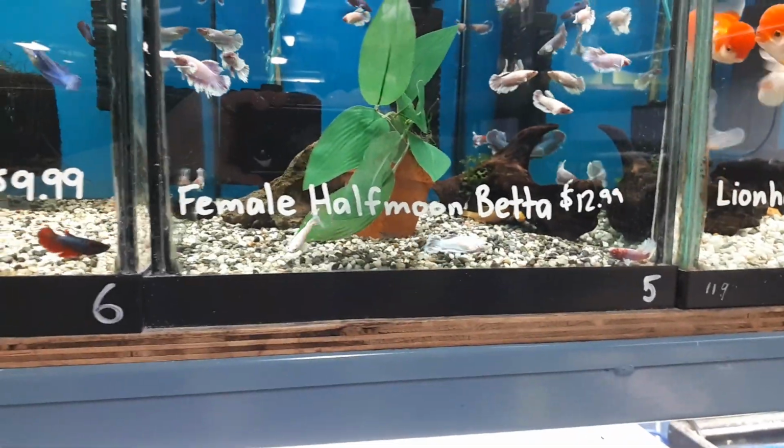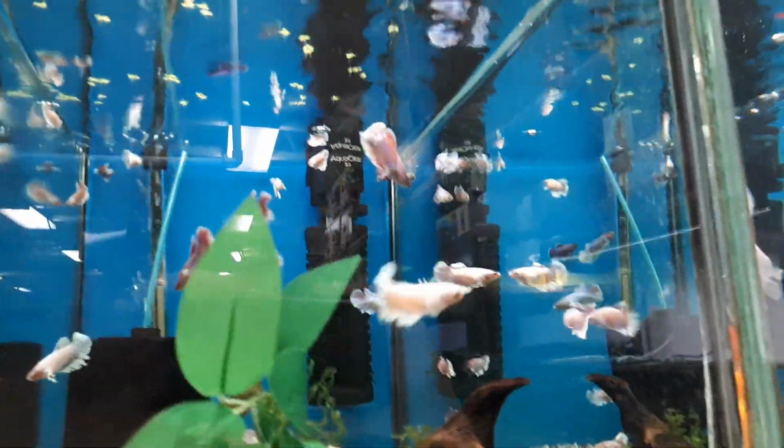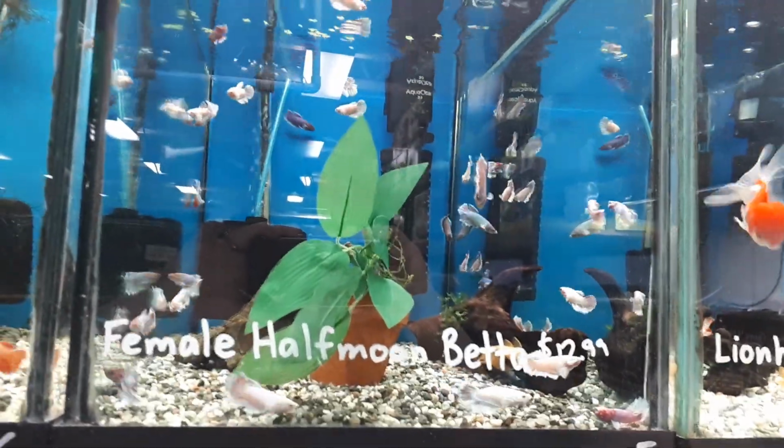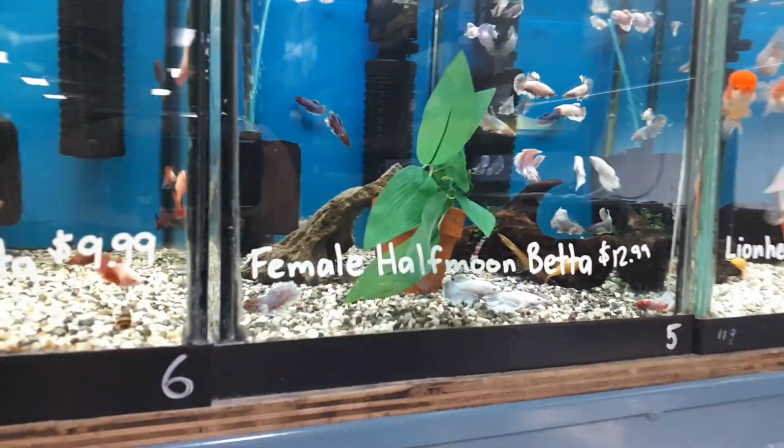Some brilliant looking half moon females. Lots of nice reds and blues in here. They look really almost metallic. I believe a lot of these are also a Dumbo ear. They didn't come in labeled as such, but they've got beautiful finnage.